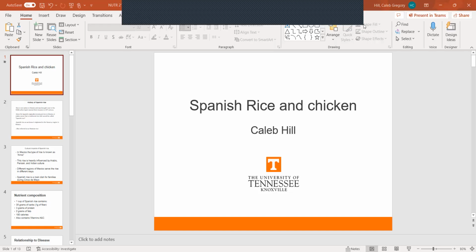All right, so I did Spanish rice and chicken. Me and my roommates, we all did Spanish rice and chicken. We went to the store and we bought rice and chicken. We just looked up a dish that would be suited to us, and we thought would be easier to make. But our main focus was Spanish rice.